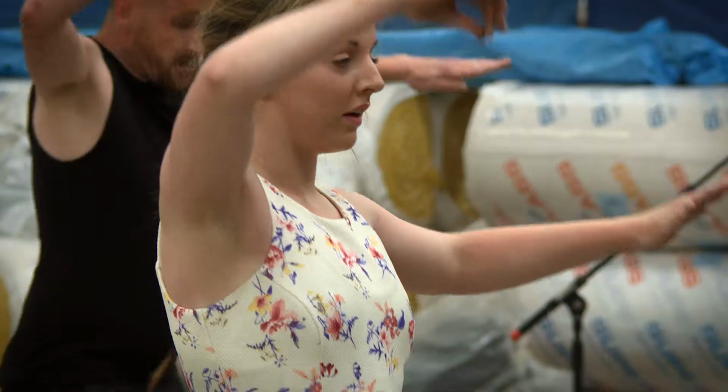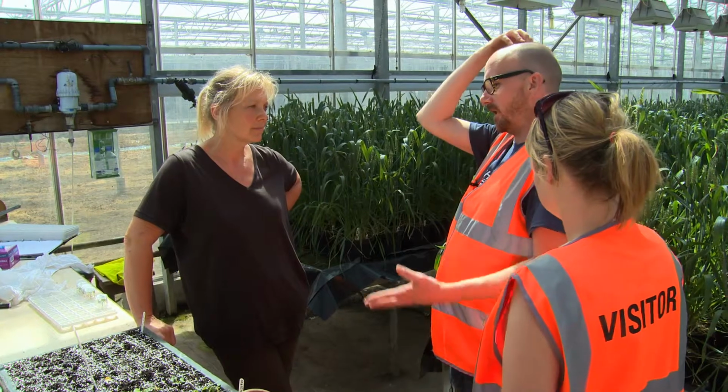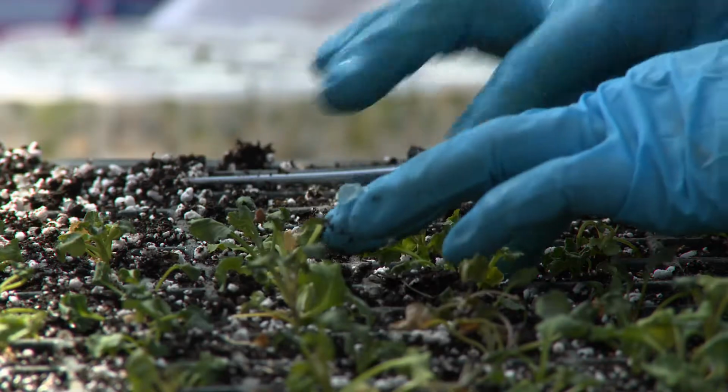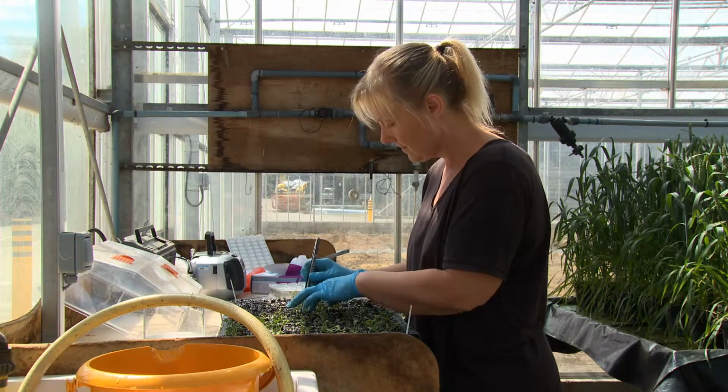When they open the new warehouse, we're making a performance piece to go in there, but we want to make it about the people that work here, what they do, their experiences of Elsoms. Just over these past couple of days, we're just out trying to collect stories and find out what really goes on here, and what the people who work here are like.